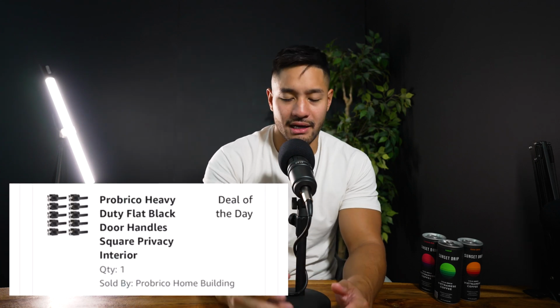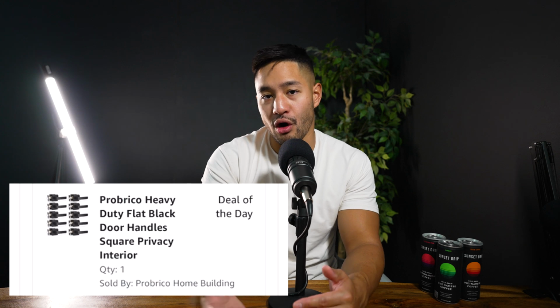Product number 1, Probico door handles, black, modern. You can go to Home Depot and buy the Quickset version or one of the other name brands, but I think they're gonna run you about $25 to $30 a handle. Whereas on Amazon, you can buy this same product 10 for $166, so it comes up to about $16 per handle. I'm saving $10 per handle, and in a home with probably 10, 15 doors, that's $100 right there.